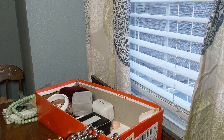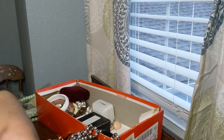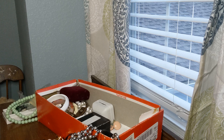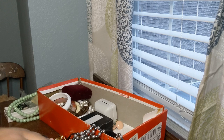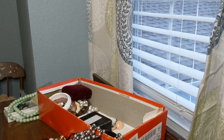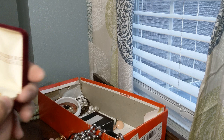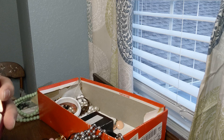Let's see what's in these ring boxes. That's a big ring. And it's not marked anything, so that one is pot metal or something not valuable. There's a couple more of these in here. Let's see if there's anything in here. A couple earrings that are junk. Another box. That is a rhinestone cross. Somebody like that.